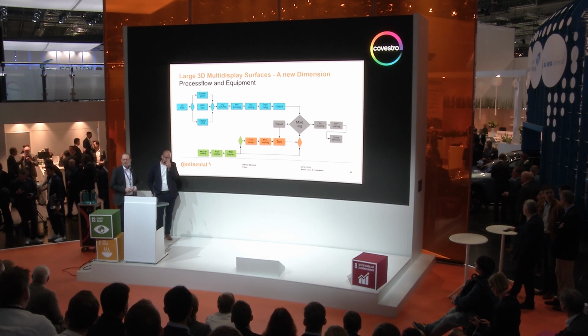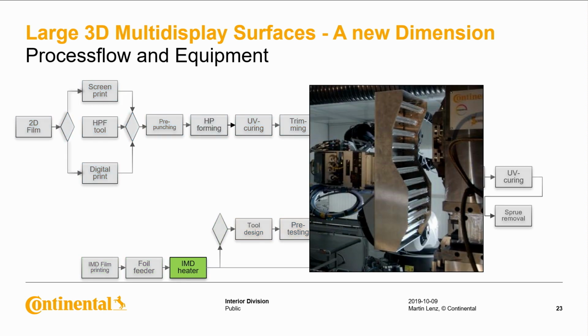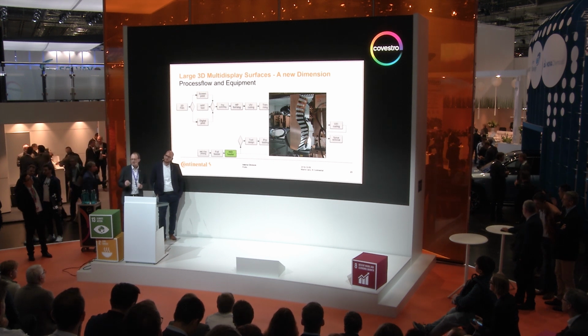In green, you see the IMD step. For in-mold decoration, it's a little bit different. Typically, we start with a coated or printed film, and then we use what Martin explained in his pictures, the foil feeder. And then you see the word IMD heater. What is an IMD heater? An IMD heater is used to heat up the film. Why? We have a very high degree of deformation of the film, and we have to make sure that it really covers every little detail in our cavity.